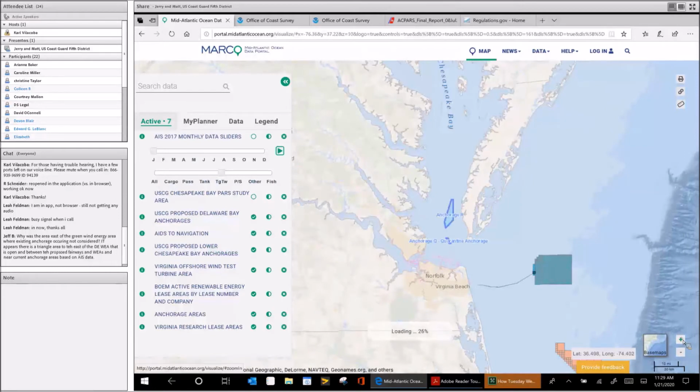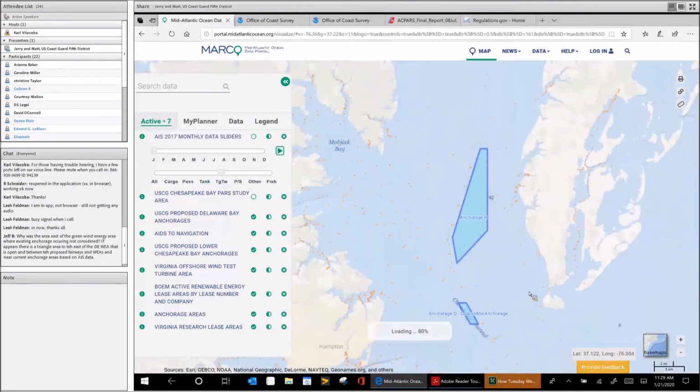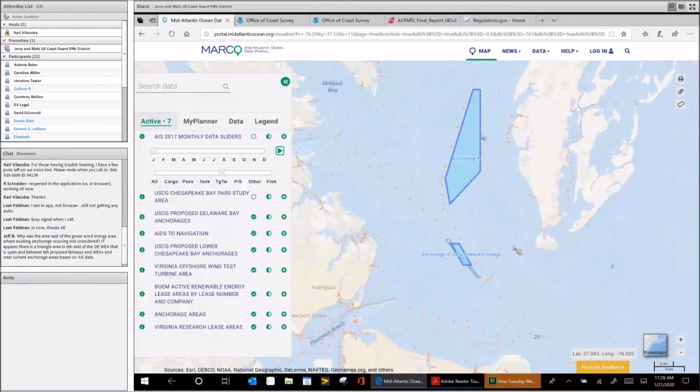All right, this one was kind of fun as we're looking at it, and really the data portal was a phenomenal tool that we used going into this. And you use kind of an overview of this area. I want you to pay attention as I pull up some of the data on this Anchorage area down here. All right, this is our Lynnhaven Anchorage area, which was open to commercial traffic for quite some time, has recently been closed.